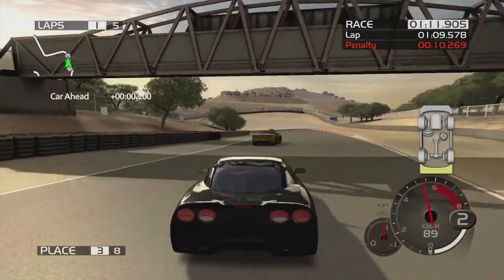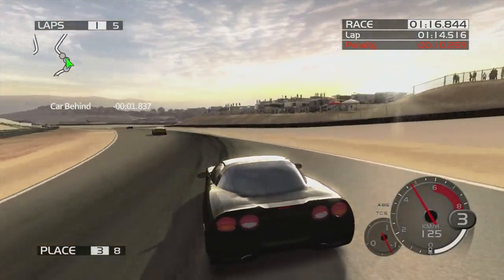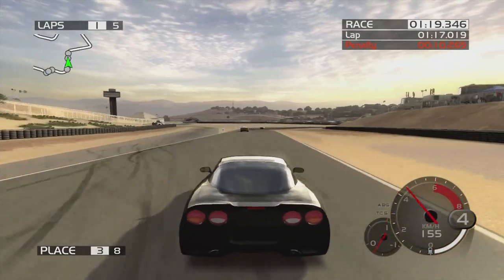That didn't go too well down that hill, by the way. I prefer the headlights of the car in front. They're actually round.